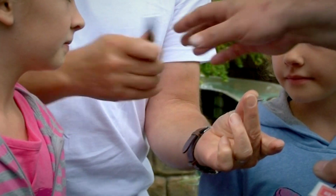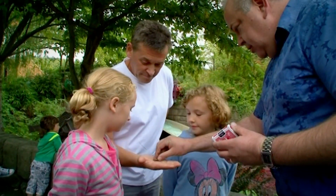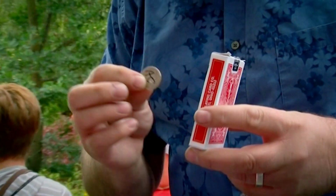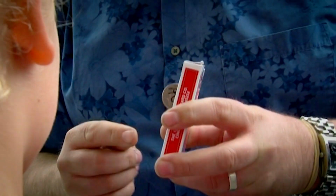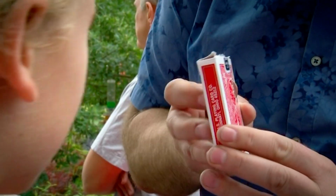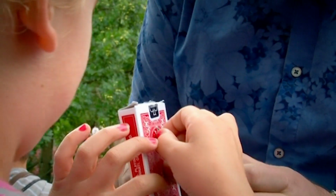I'll take that. Now, what we're going to do is something very interesting with that coin, signed by Anthony. We're going to take Anthony's coin and push it through this little slot in the deck of cards like that. Can you see it going through? Yeah. You just tap it. You can tap. That's it. And tap it again. That's it. And you can feel it coming all the way through. Look, there it is coming through on the other side. Do you want to take it out for me?